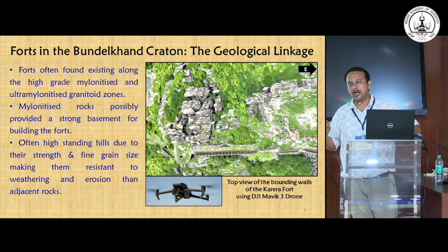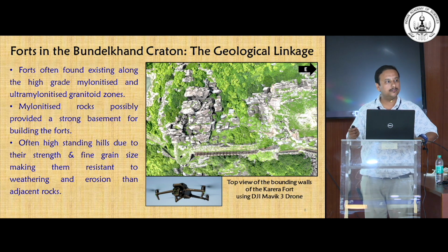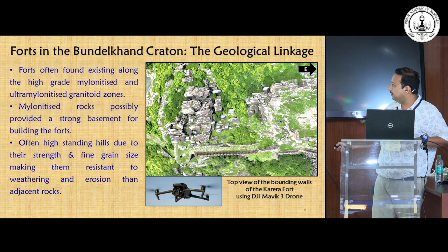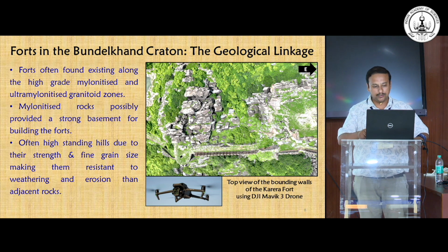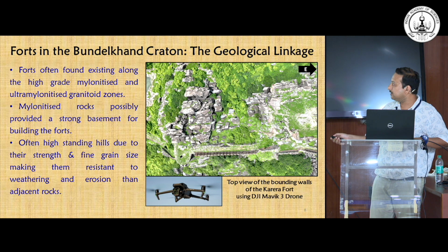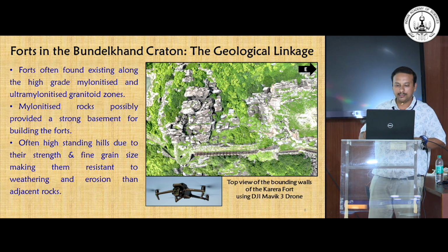Definitely, with technological evolution, we now know how these rocks work or what the character of these rocks is, but at that time also they maintained this kind of parallelism with the mylonitic foliations. So definitely most of the basement rock that we see, be it in Karera Fort, Jhansi Fort or the Garkundar Fort, is actually mylonitic in nature.